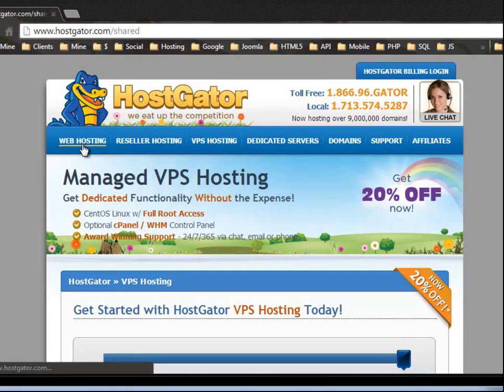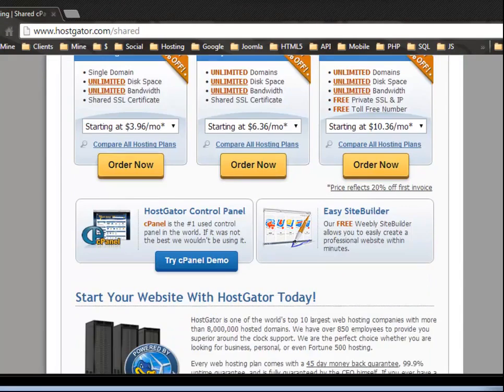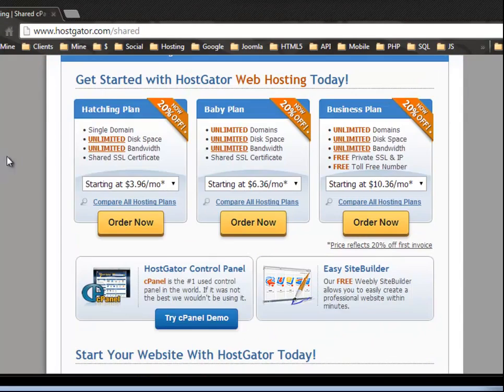So if you click on web hosting, these are the shared packages. Okay, so we have 3 different packages: the hatchling, the baby, and the business plan. And it shows you the different features. For instance, the first plan, which is starting at $3.96 per month, gives you unlimited disk space and unlimited bandwidth.